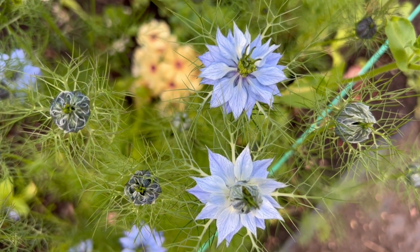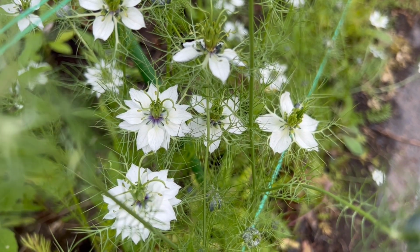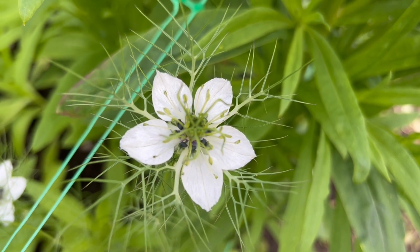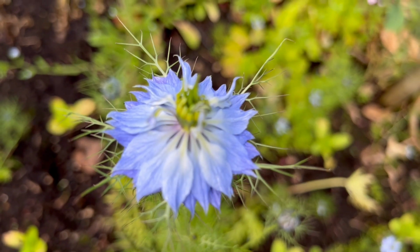I find that the stronger ones on stronger stems tend to be the autumn sown ones. The ones that I've grown in the early springtime are still very pretty, but on much more fragile and shorter stems. I've just done a last sowing of Nigella seeds again this week to see if I can get some last flowers at the very end of the season.